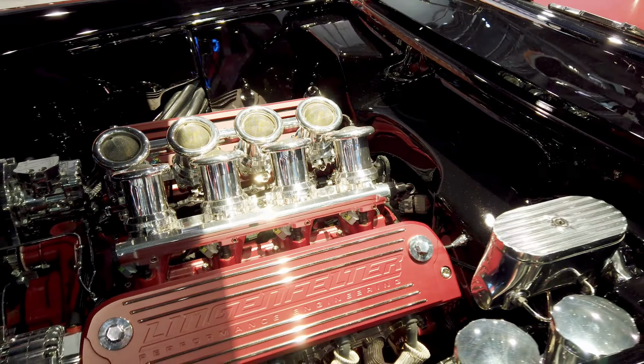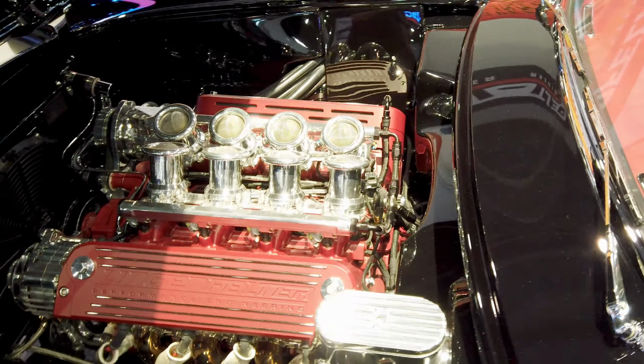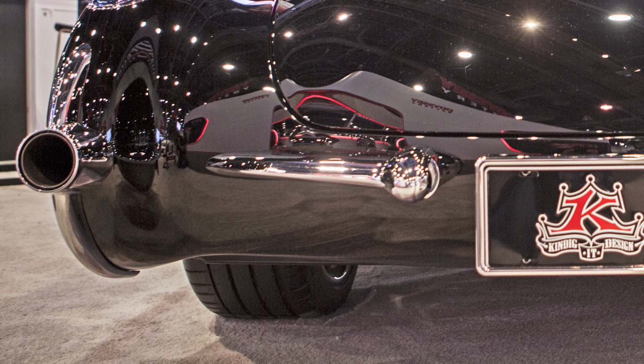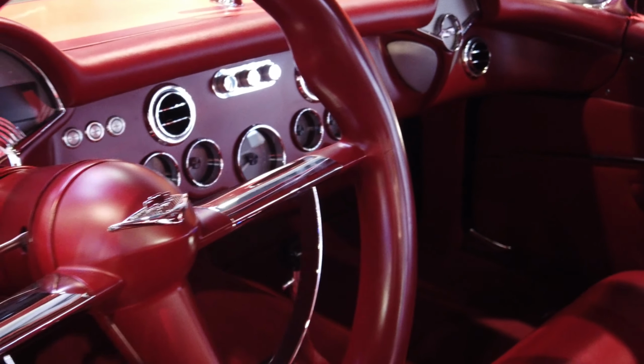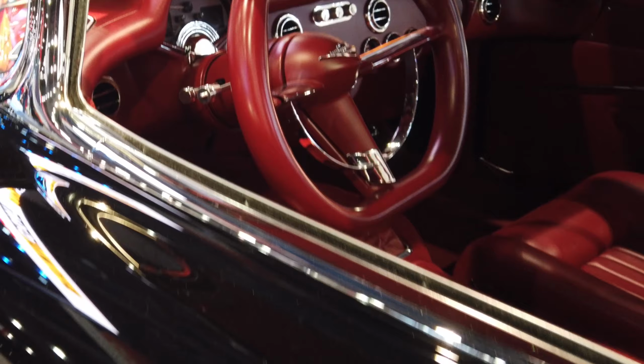He's had this car for a while. We went through and built it. It's a killer, killer build. Of course, we got the Lingenfelter power plant in it. That's what it's in, Lingenfelter roof. Sitting down low, it's got nice wide tires. Super simple, super, super nice build. It's a killer driver. Red leather, it's an automatic car.